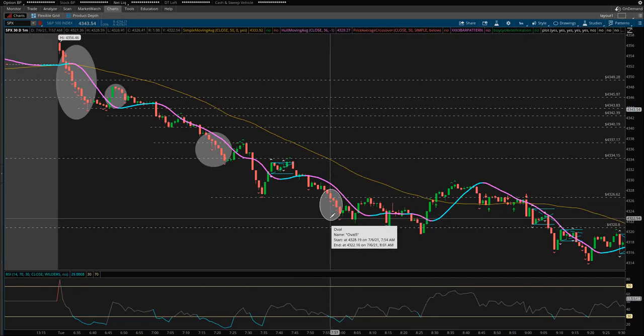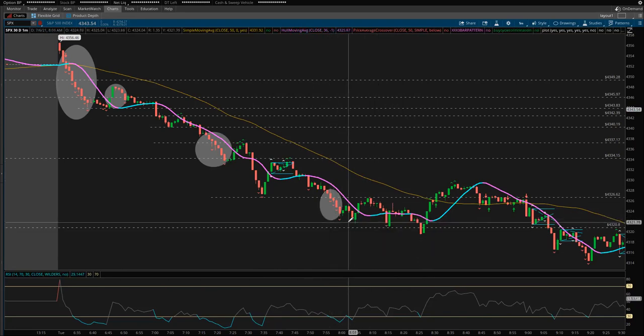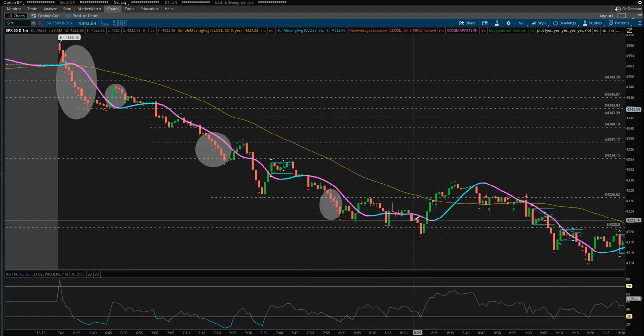It just didn't print as much as we wanted it to. Oh no, that's not the move yet. I'm sorry. All right. So we would have waited for that other move right there, which we could have tried to take some of these, probably gotten 20 to 30% profit on, 2 to 3 point moves.